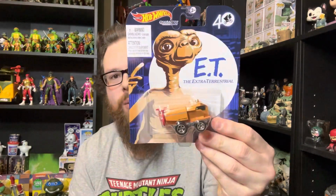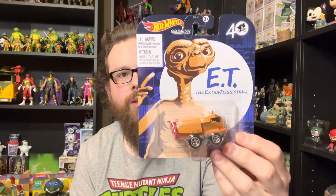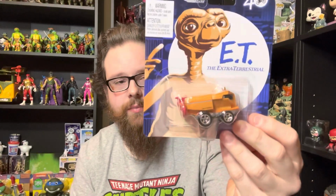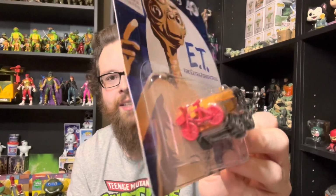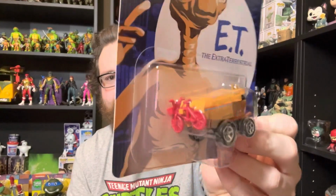All right, and let's see, a couple little things here I picked up. I grabbed this at Five Below, one of the Five Belows that I went to the other day. It's the only one that they had, and I don't know, I couldn't pass it up. I thought it was really cool. This little Hot Wheels ET car or truck, I don't know. I thought it was really, really cool. We've got Elliott's bike on the back there with the basket and everything.